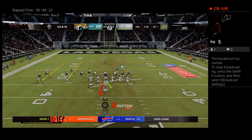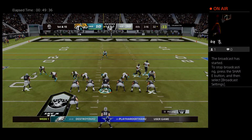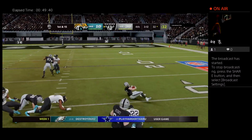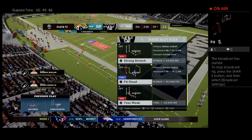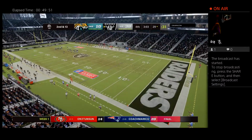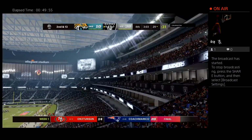Delay of game backs him up 5, 1st and 15. They run the counter. Cottrell, he winds up getting only a couple there, down to the 29. Typically, we think it's the strong safeties that are better tacklers, especially closer to the line of scrimmage amidst traffic. But in this case, how about the free safety coming up and making the big-time play?